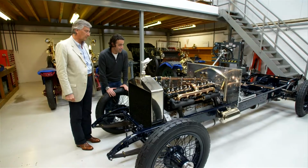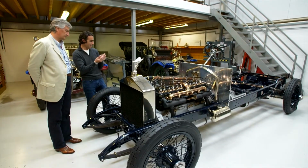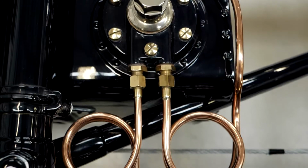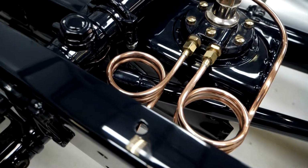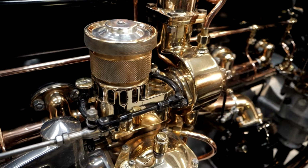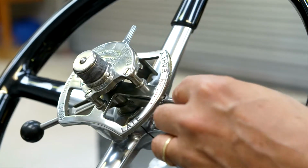I almost think it's a shame to put a body on this fantastic mechanical masterpiece really, but fascinating to look at it. Look at these brass lines. It sort of blurs the lines almost between a railway locomotive and a car. Yes, Sir Henry Royce came from a railroad background, and this is something you can see all over the car.